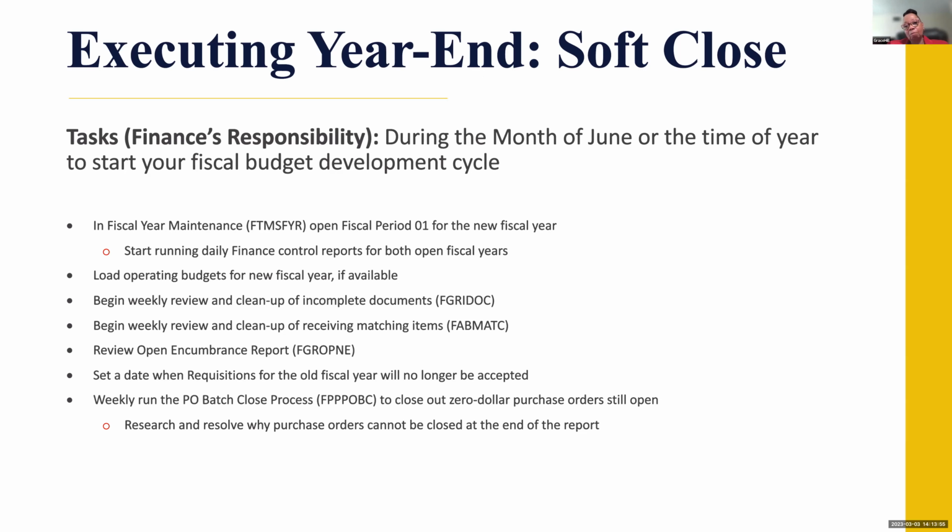During this period, and of course, I threw the month of June out there because about 90% of Banner clients do close at June. But regardless of what month is your last month, if it's May, if it's August, in this case, I've got June there, you now have the ability, since you've set up times to cut things off, no more new purchase orders, no change orders after this point, you have the ability to start working in a concurrent year processing. It's very convenient because it allows you to open up the first period of your new year.